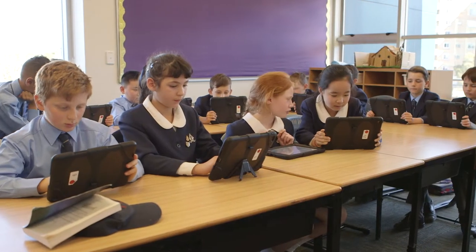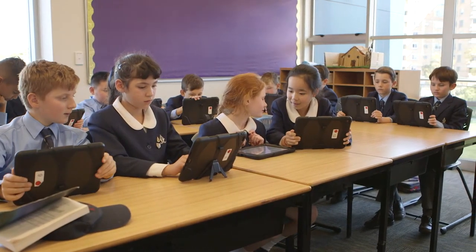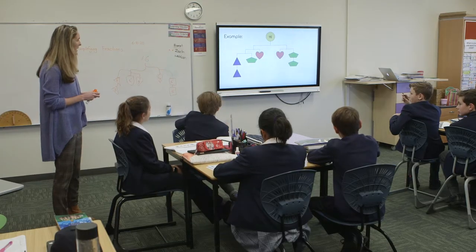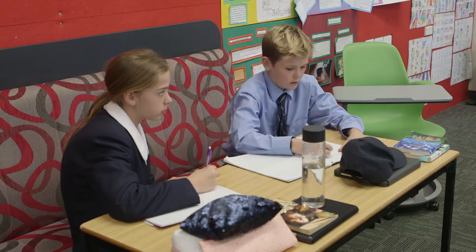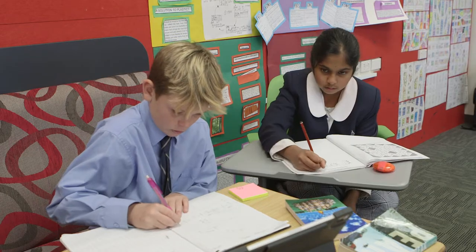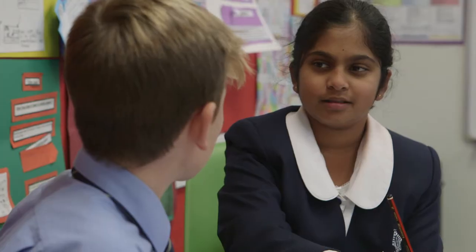In the junior school in years 3 and 4, we have 4 classes. In years 5 and 6, there are 5 classes with approximately 25 students in each of these classes. Here we are now in a Year 6 classroom, and an opportunity to see our Redlands Learning Platform in action.